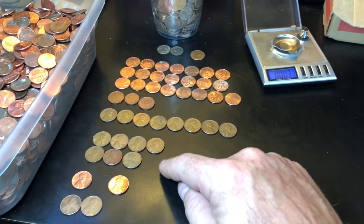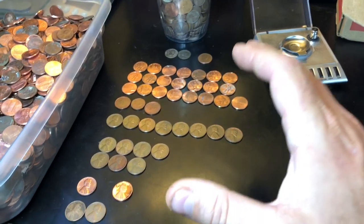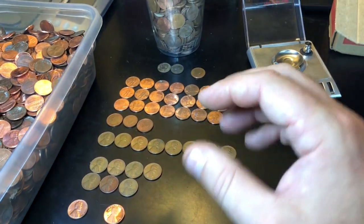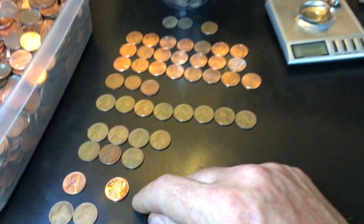That being said, 7 wheat cents, 3 foreigns, a proof. The machine wrap's got its work cut out for him, but that's not a mega epic hunt there. So, if the second half had been as hot as the first half, it probably would have sealed the deal. Although, I'll tell you, this proof coin for me, that's going to be tough to beat.